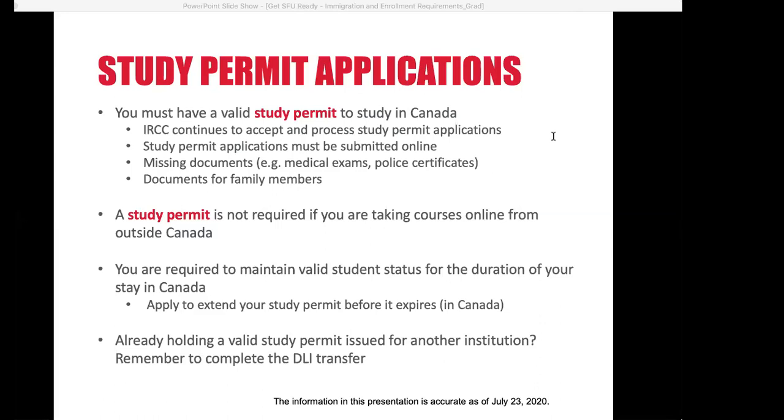IRCC has also expressed that they recognize the challenges faced by applicants in gathering certain supporting documents, such as medical exam results, police certificates, and completing biometrics enrollment as part of the application process. IRCC has confirmed that applications won't be refused for non-compliance due to failure to complete certain necessary steps, including medical exams or biometrics enrollment.